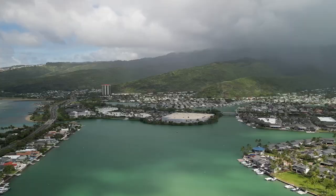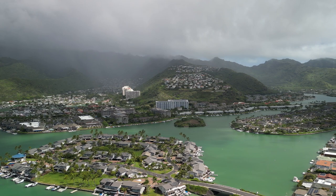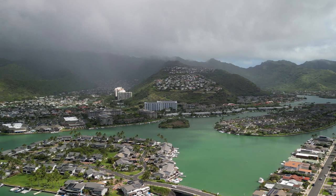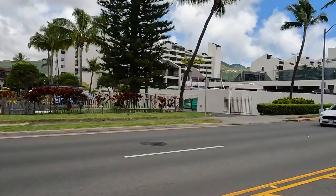So if you wanted to have the boating lifestyle, this is one of the few areas in the state where you can have that kind of lifestyle, where you can just pull up to your home with the boat and then drive out to the ocean and go fishing or diving or wakeboarding or whatever you want to do. So great area if that's the lifestyle you want to live. Expensive area, you're paying for that. Your rentals over here are going to be in your $6,000, so expensive to rent as well.